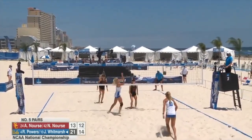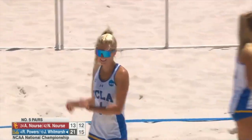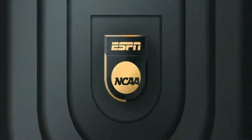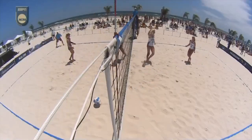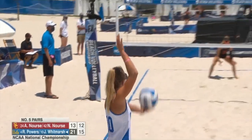Nicole Norse dug up again by Whitmarsh. Great dig by Jaden Whitmarsh, but USC right now just attacking at her. Make her move, hit away from her. I like the aggressive swing, but if it hits Jaden Whitmarsh's platform, it's gonna pop up, and then Riley Powers able to turn and poke it for a kill.